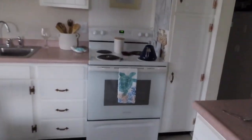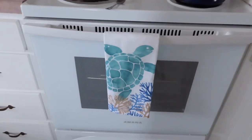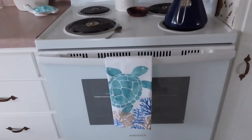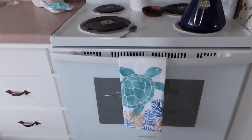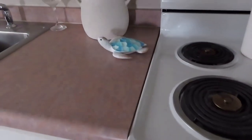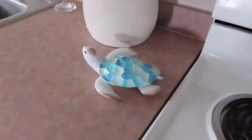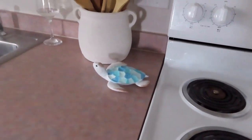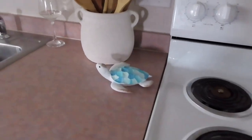Okay, y'all. Here's my new hand towel for the kitchen, y'all. I thought she was so adorable. If you're seeing this, you already saw the haul where I showed you the items that I've already picked up. And I discussed the prices. I told you guys how much I paid for things. But yeah, she's so cute. I got both of them at the same time.